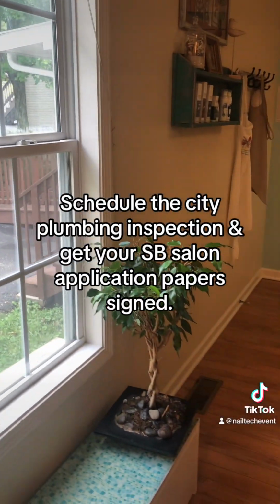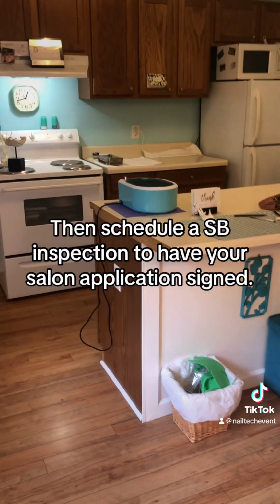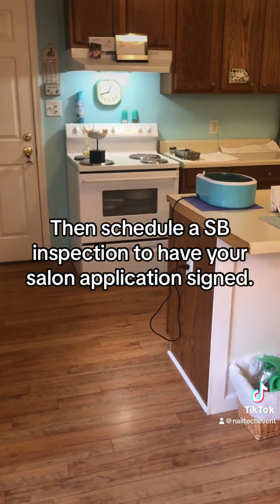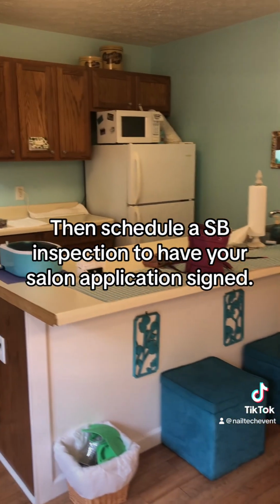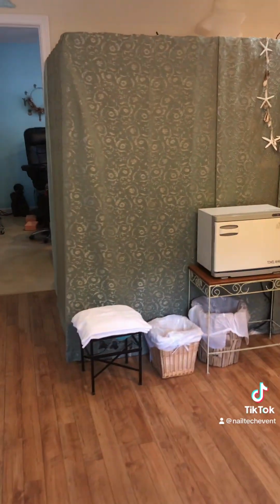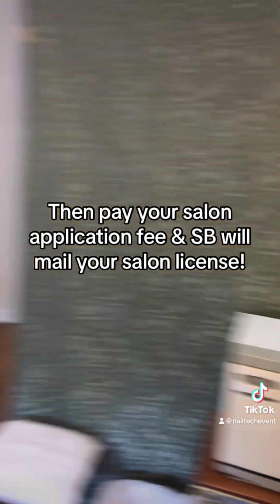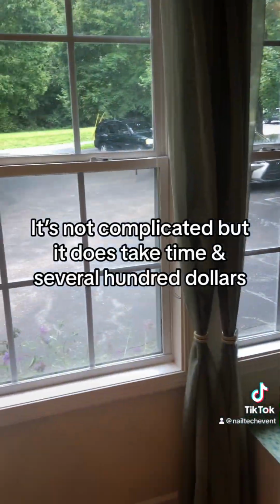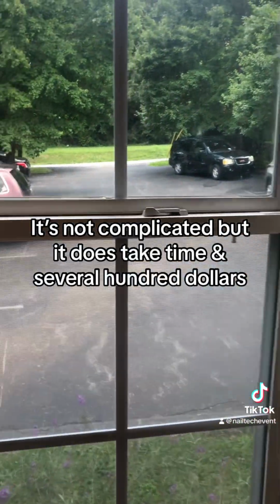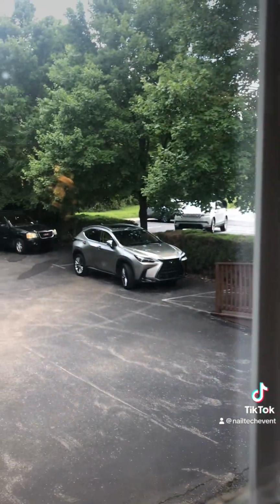Putting in the sink met the state board requirements, and then all you do is have the plumbing inspector come sign your paperwork. They inspected the sink and everything was good and working. After that, you set up a state board meeting, and then they come and they inspect your salon, and then they sign your paperwork, and then you mail it or drop it off at your state board office, and they stamp it, sign it, and issue you a salon license. And it's that easy, nail techs.